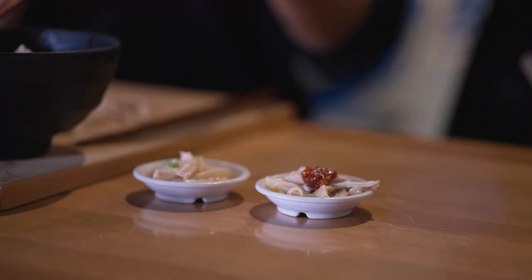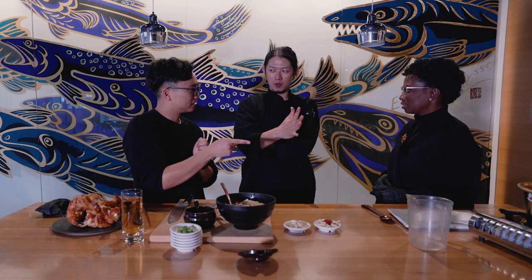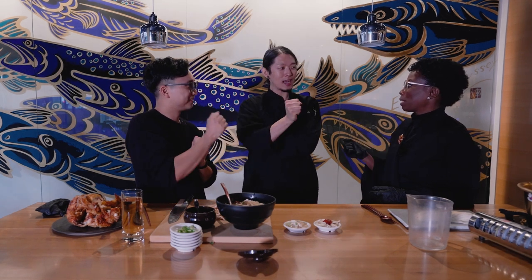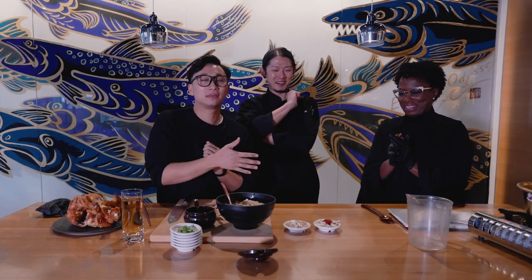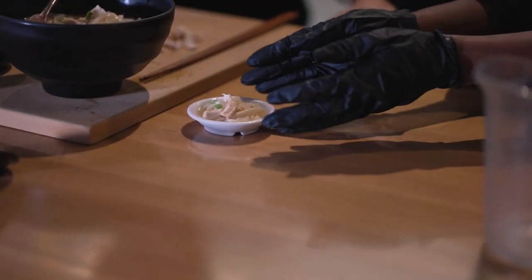So we got a normal bite and a spicy bite. We've got to figure out who gets which one. Rock, paper, scissors. Ah! But you know what? You can have the pick. You're such a generous host. I love it. Okay, thank you, because I don't want spicy.